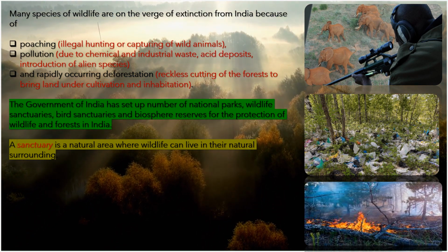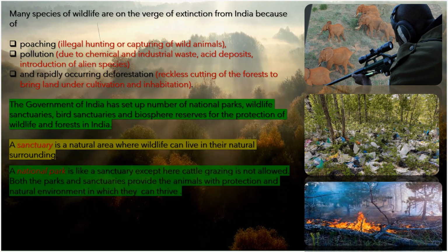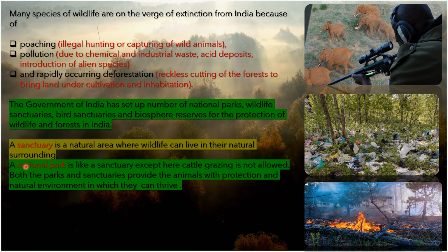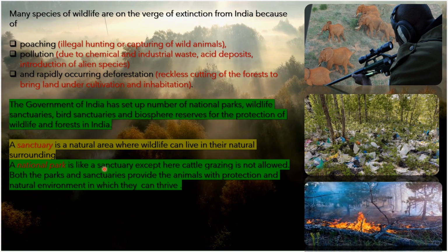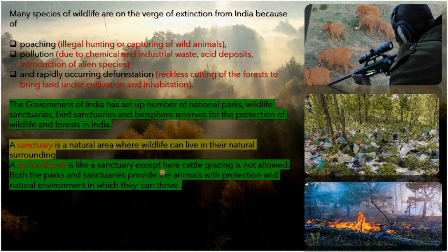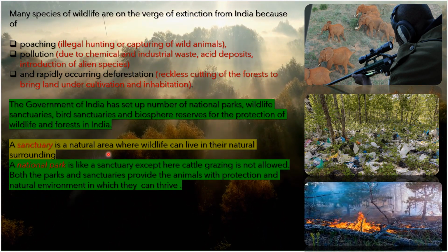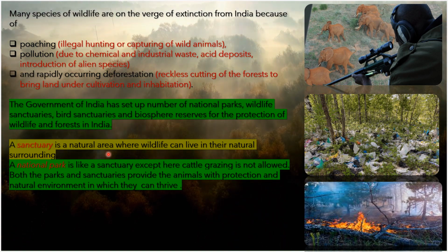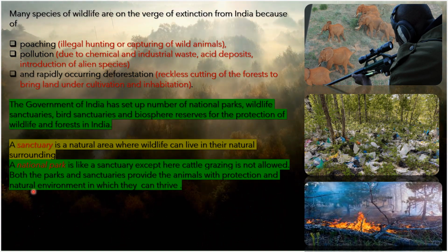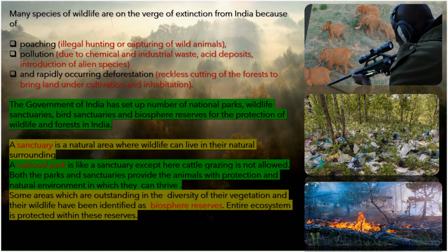In a sanctuary, grazing and fishing is allowed only after permission. Now, what is the difference between a national park and a sanctuary? First let's try to understand what a national park is. A national park is like a sanctuary, except here cattle grazing is not allowed. So the difference between a sanctuary and a national park is, in a national park cattle grazing is not allowed, fishing is not allowed, but in a sanctuary, cattle grazing and fishing is allowed only after permission. Both the parks and sanctuaries provide the animals with protection and natural environment in which they can thrive, in which they can grow. Now what do we mean by biosphere?